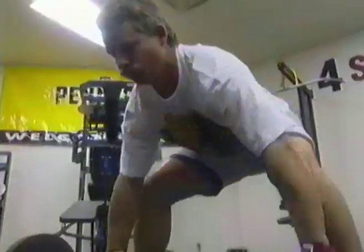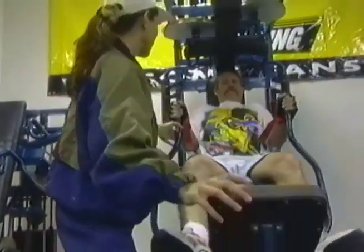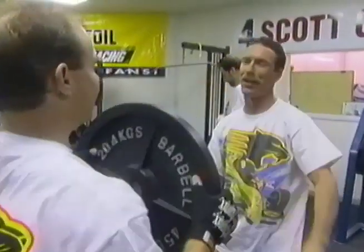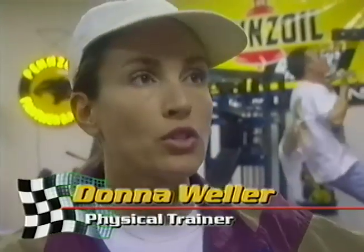Several times a week, the race crew puts down the wrenches and picks up the barbells. A physical trainer supervises the mechanics, engineers, and race specialists in a rigorous routine of strength and endurance exercises. They've gained in strength tremendously. They've made anywhere from 100% increase in what they're doing to over 350% increase in their strength. All of this relates completely to what they're doing out there. The stronger they are, the more fit they are, the lower their chance of injury. They've cut their pit time tremendously.